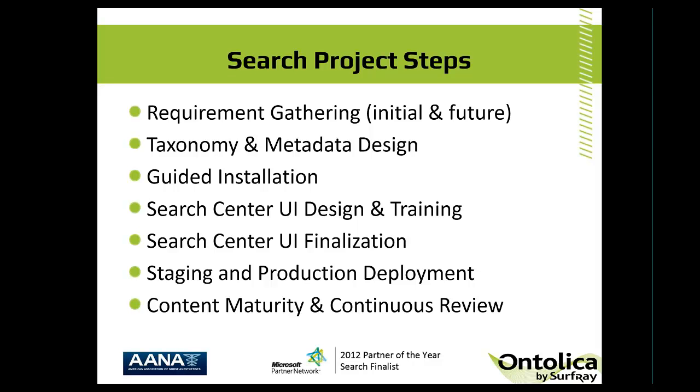How do we actually improve this UI and customize it without something that necessarily needs a bunch of professional service work? That's actually the reason at Surfray we don't sell professional services. It's designed to be something that we can hand to an end user and they can modify. So going through this process, we finalized the Search Center UI. The solution went from staging to production.